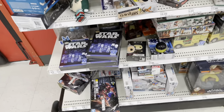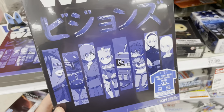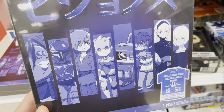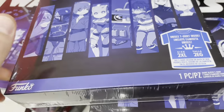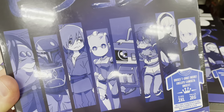Hold up, what? Check this out, Star Wars fans. Over in Target's collection section, we've got Star Wars Visions t-shirts. Oh man, happy to see more merchandise from Visions coming out. I hope we get more, but this looks cool. I'd pick this up in a heartbeat, except that every last one of these is a 2X. Better eat some more cheeseburgers or find a different size, but this is cool.